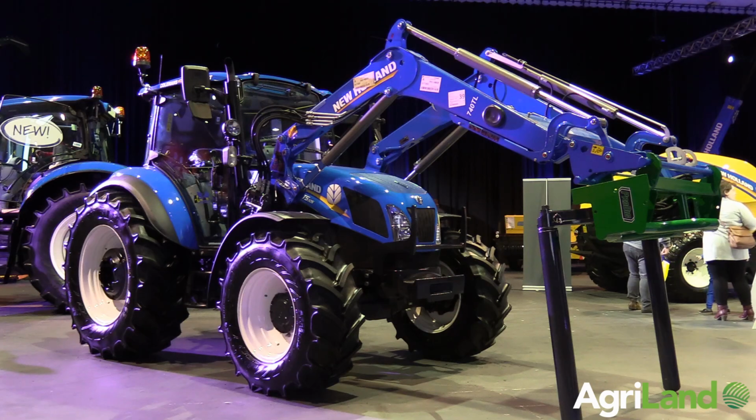The ex-hire tractor is coming in maybe 12, 15 grand cheaper than the new tractor. Again, it's a big discount off a new price. It's the first year's depreciation gone out of the tractor for the customer, and they see it as good value.